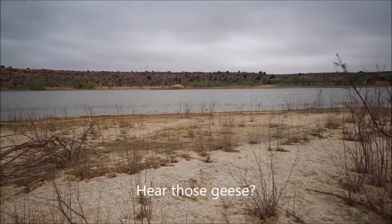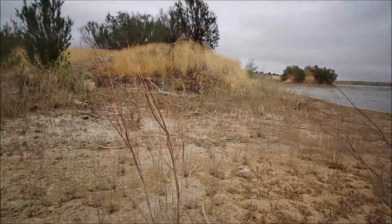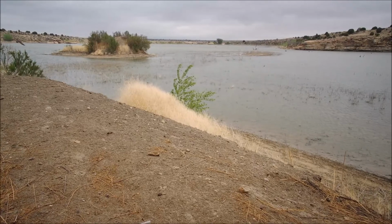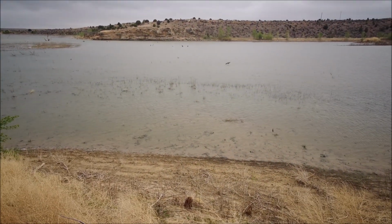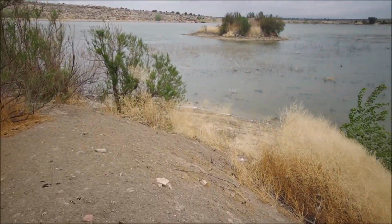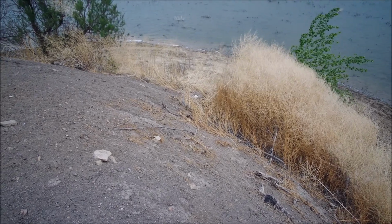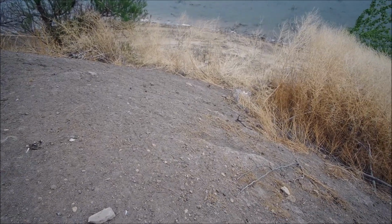This place is so cool, guys. And look, I made it to one of the islands. Let's go up on top of the island. I think these geese might be nesting here, because they're going nuts now that I'm over here. Yep, I'm king of the mountain. Oh, look. Can you see that? Yeah, that's a nest.